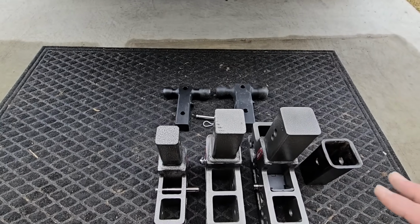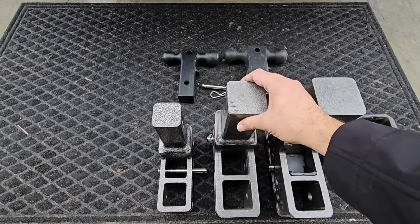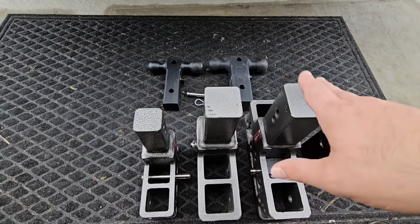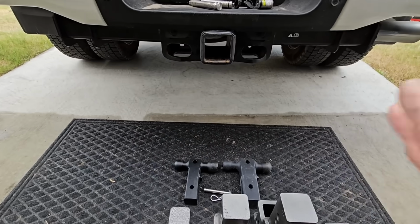Now, again, the really cool thing about folks like Gen-Y is that they produce a 2.5-inch shank that meets the maximum tow and hitch capacity of their 3-inch version. So if you're getting a 3-inch version over the 2.5-inch version, you're really only getting that so you don't have to use a reducer sleeve with your Ford vehicle.